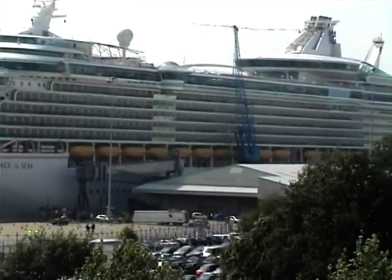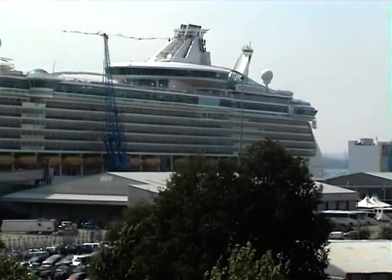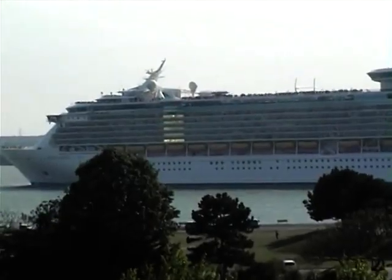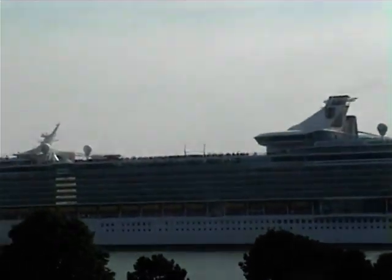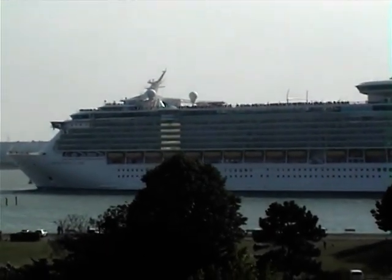Seen here in Southampton, the massive Independence of the Seas, a Royal Caribbean cruise liner. At the time of making this film, the Independence of the Seas was the third largest cruise liner in the world.